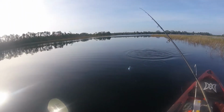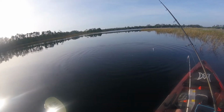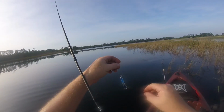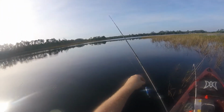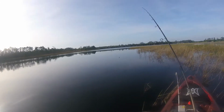Oh, he got off. He got off. That was a bass, folks. Oh man, he got off. What can he do? It was a real light bite. Real light. All right, we'll get it back out there again.